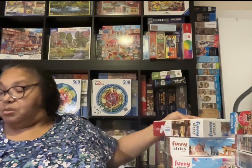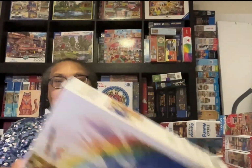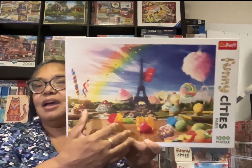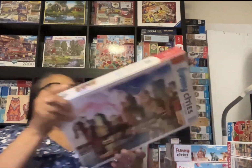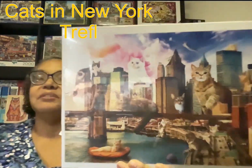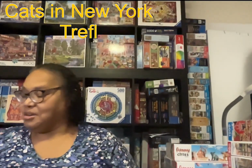Now let me show you something really quickly. With this Trefl, I'm sorry, I never said it. It's Trefl. I'm going to push this back a little, give myself a little bit more room. This Trefl puzzle is Paris, right? But what do you see? You see cotton candy, ice cream, gummy bears in the middle of the scene. Okay? So the next one that I'm going to show you is Funny Cities, New York, and you see the New York skyline, but you see cats sitting and lying about. Yes, you're getting a horrid glare, and I totally apologize for that. So that's Funny Cities, New York, with cats.